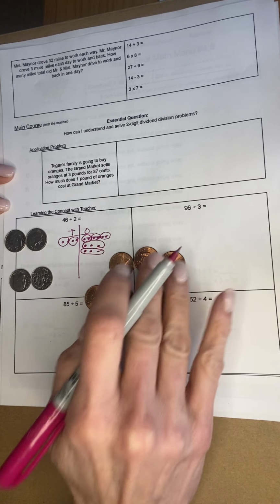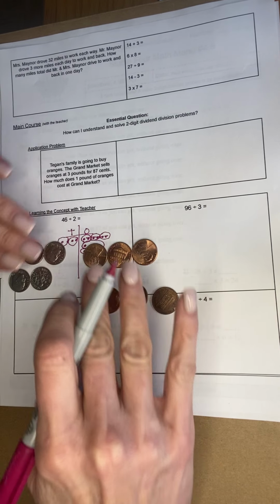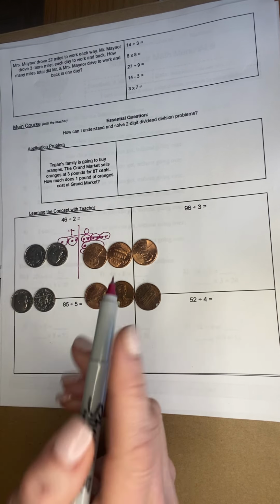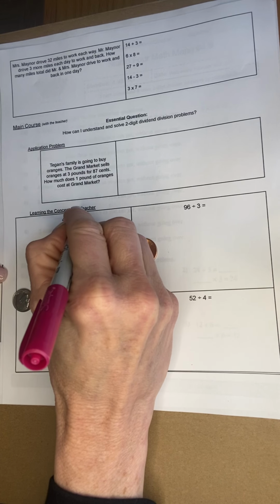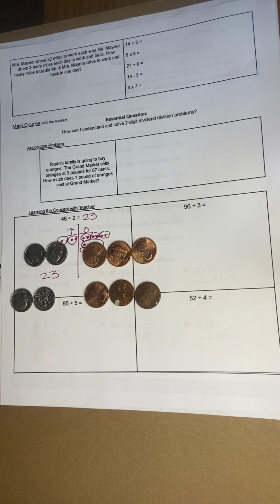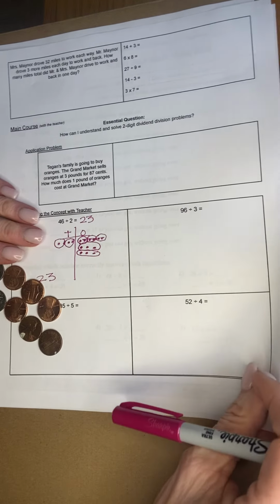So 42 divided into 2 even groups would be how many? If I go across, I have 23. So I have 23 in those groups. So 43 divided into 2 groups is 23 in each group. That one wasn't too hard because that one comes out even. Let's look at the next one over.